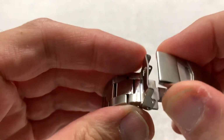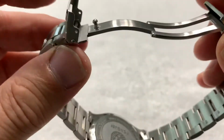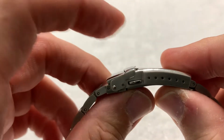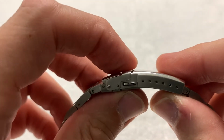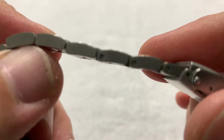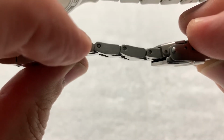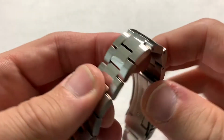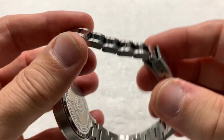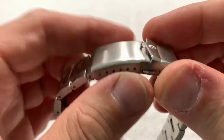You get this very nice stainless steel milled out clasp with the double lock deployment. They really do need to work on that so it fits down a little tighter, but okay. You have solid links set with screws. You don't get a lot of them though. I mean, what, 2 on each side? And of course you get 6 micro adjusters. You will need a tool.